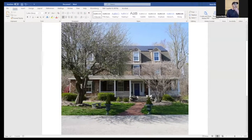It's an old house. Unfortunately, there's trees in the front, but the front and the back are basically the same. There are these dormer windows on the third floor, and then right below that are these windows, and they're just double hung windows.